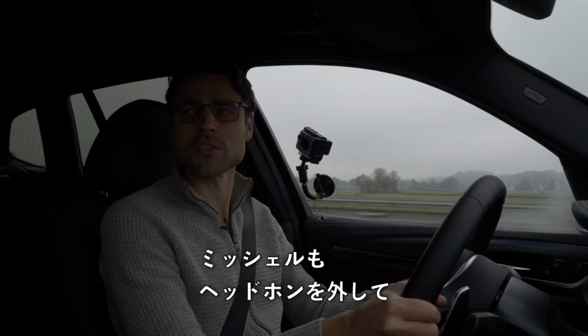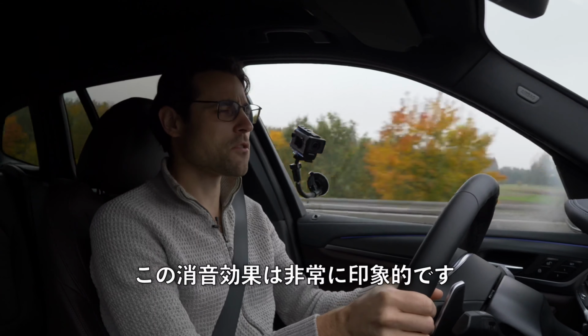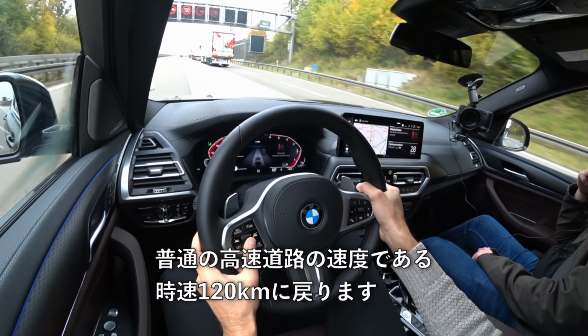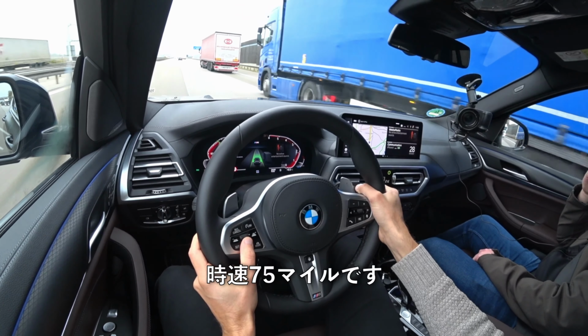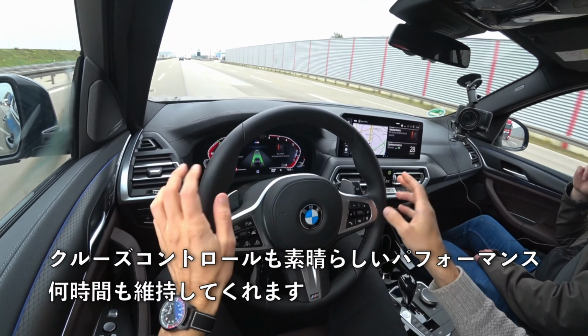Wow. Michel is also taking off his headphones and saying, wow, that's not too loud in here. I mean, it's really high speed and we are in an SUV. So very impressive what they do here with sound deadening. And when you go for normal motorway speeds, like now going back to 120 kilometers an hour, that's 75 miles an hour, here setting the cruise control, great performance. This is something you can sustain for hours actually.